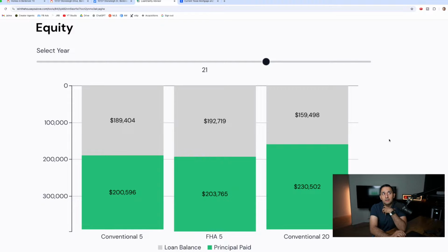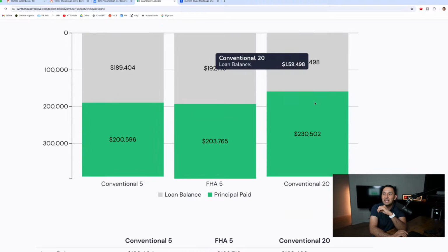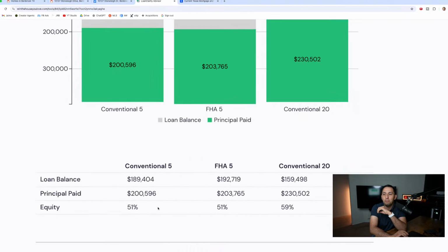So you would think, well, I put in a little bit at the beginning, like 5% down, and I might own over 66% of the home. It just makes sense, right? So I'm 66% of the way there. I thought the same way. Unfortunately, that is not the case. In year 21, you barely own over 50% of your home, even though you put 5% down to begin with on both of these scenarios. With a conventional loan, you still haven't even eclipsed 60%, even though you put 20% down.